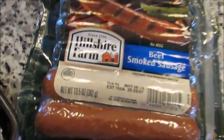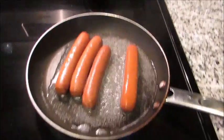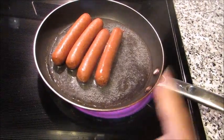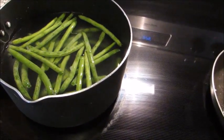I'm going to do these Hillshire Farm beef smoked sausages. We were going to grill them, but we decided to, I'm just doing them in a little bit of sort of like steaming them. I'm actually going to put a lid on this so the water dissolves. And then I have some green beans that I'm going to bring to a boil and then drain. I like my green beans still a little bit crispy. So that's what's going on tonight.